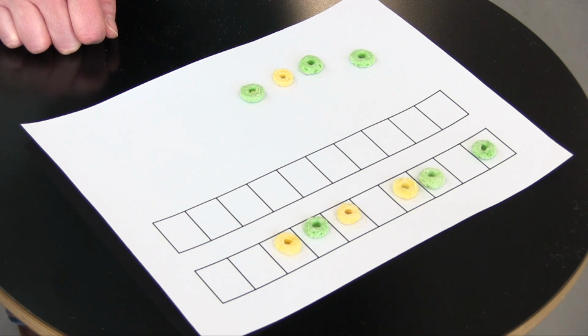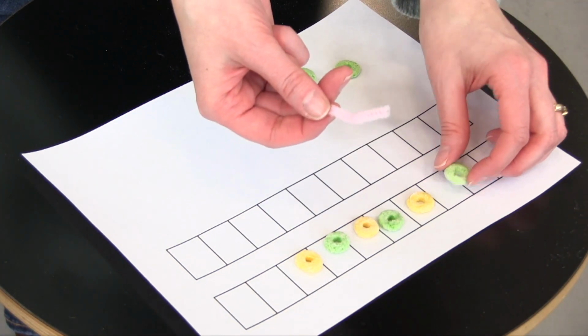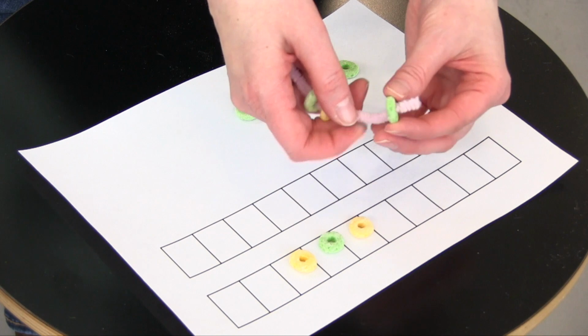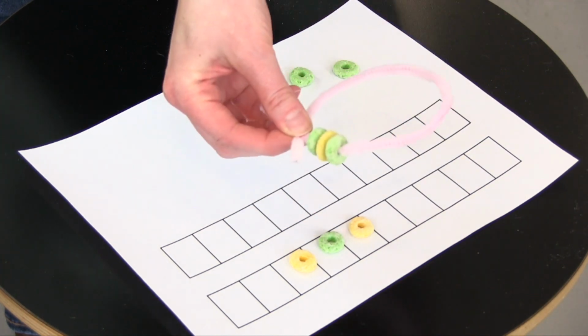And of course, when you're done with the patterns, they can eat their pattern, or for some extra fun, you can let your kids make a bracelet out of their patterns. I find that pipe cleaners are much easier for toddlers and preschoolers to thread than actual thread. And it gives them a chance to practice those fine motor skills.